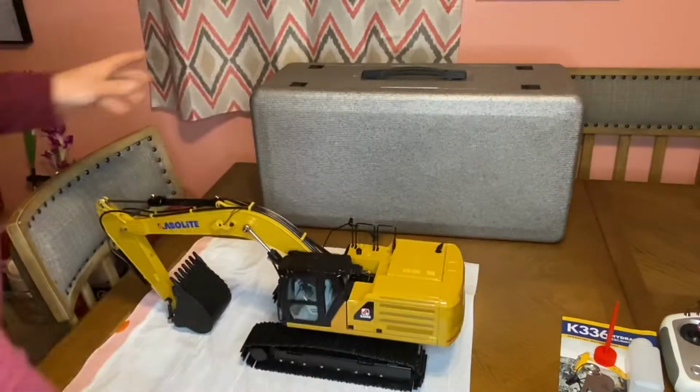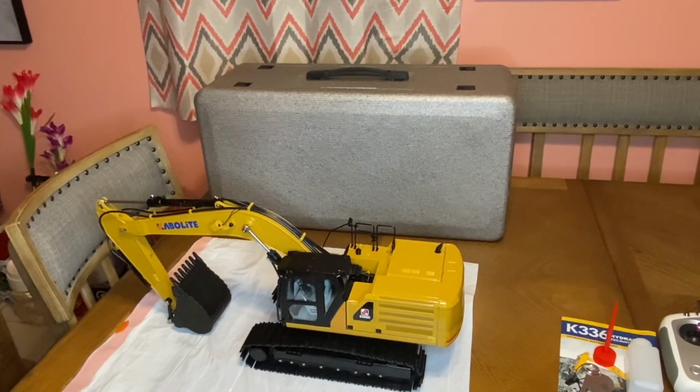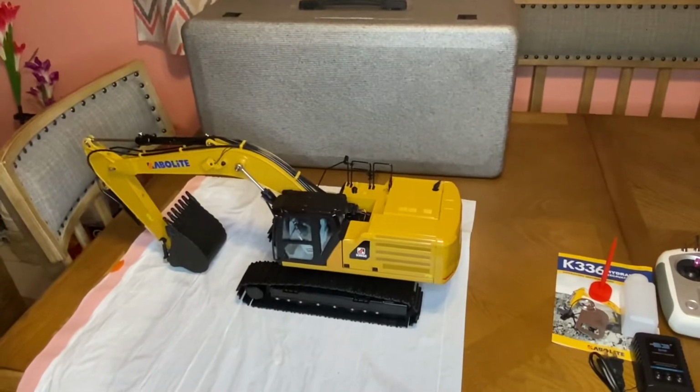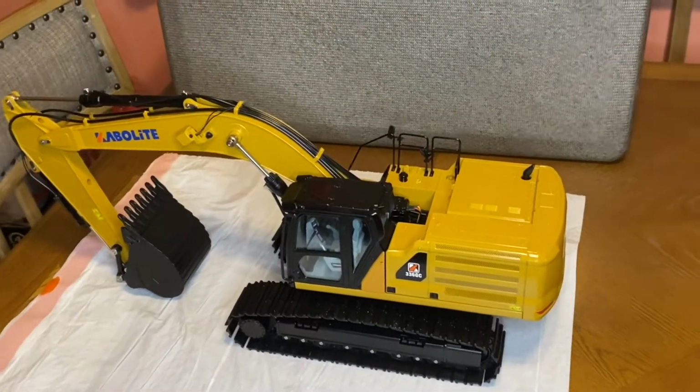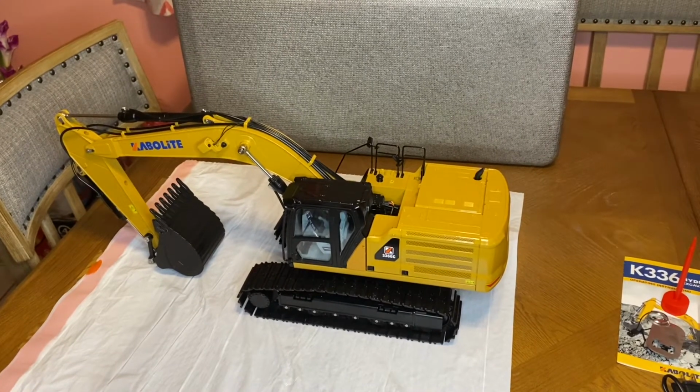And let's go ahead and kind of have that as a background. That's fine. So let's make sure the excavator's got a good shot on it. Let's go ahead and zoom in a little bit. Not too much, but just a little bit. So there it is, guys.